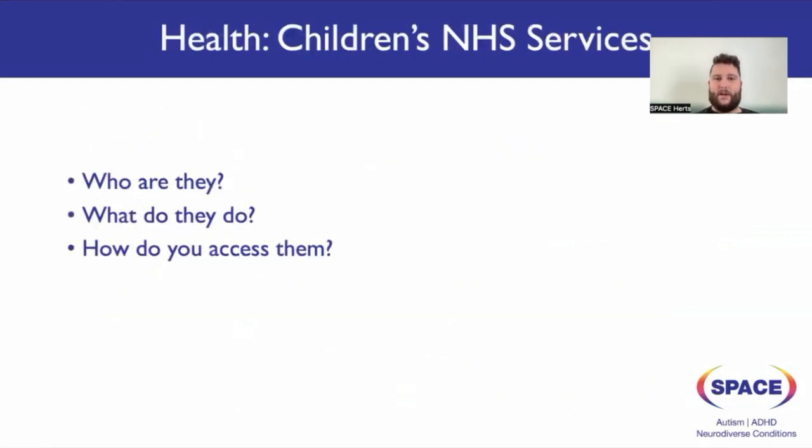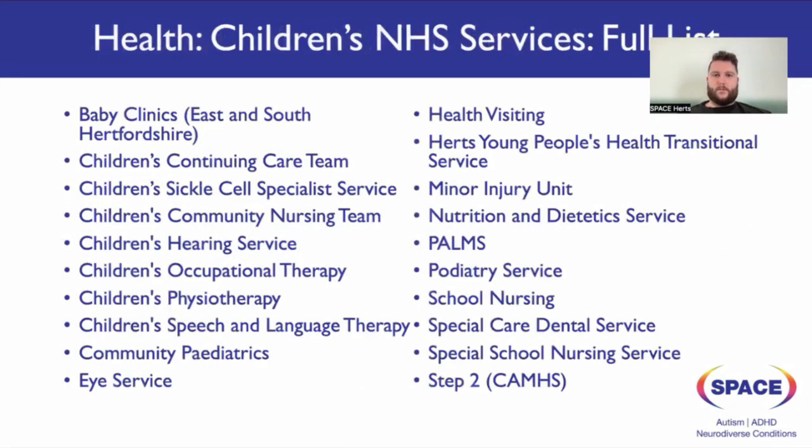Next, we're going to have a look at the Children's NHS services. Who are they? What do they do? And how do you access them? Here on the screen, you will see a list of all of the Children's NHS services available in Hertfordshire. You may wish to pause this to read these through in more detail.